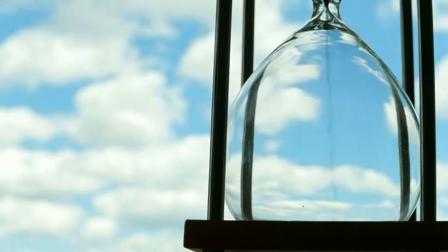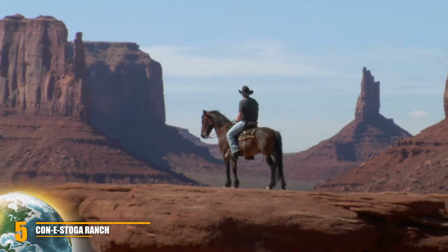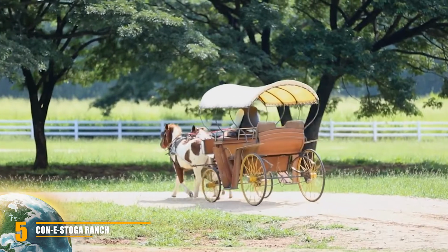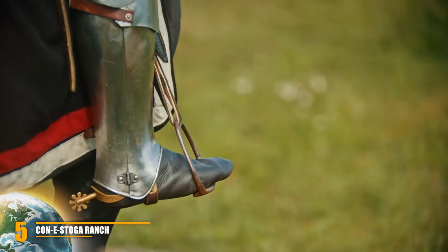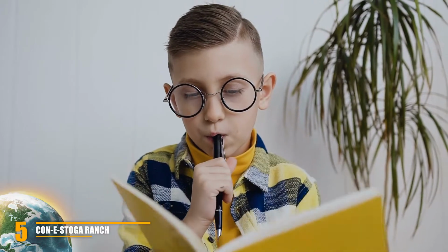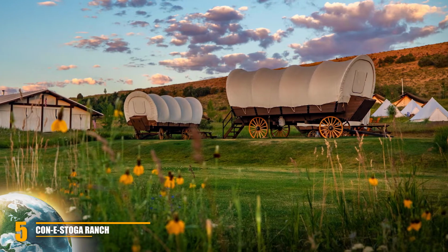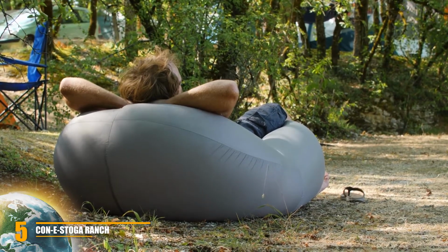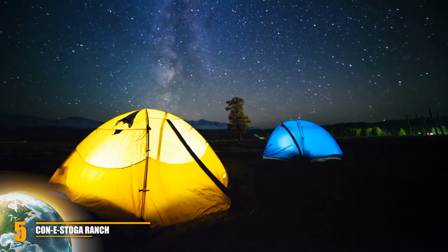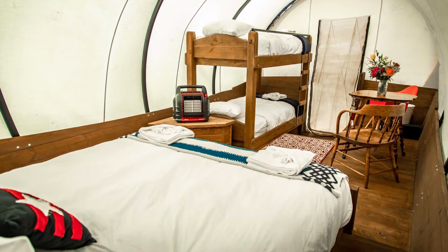Number 5. Conestoga Ranch. Once upon a time, when the early Americans were trying to fulfill their manifest destiny, they traveled across the country on wagons and even slept in them as they went from place to place. If you're curious as to how that would go, then you might want to head to Utah to enjoy the Conestoga Ranch. Because not only do they offer you an outdoor camping experience by massive 4 to 6 person tents, they also offer you the chance to live in the modern, amenity-filled wagons.